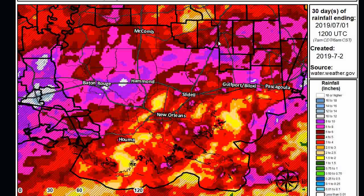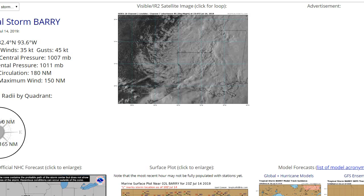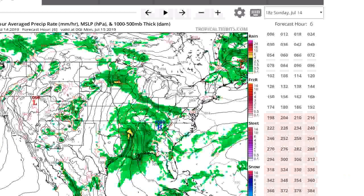Regional rainfall. What's this? All right, so this is the rain that's fallen over the last 30 days. Over Baton Rouge, it looks like over the past 30 days they may have gotten 10 to 12 inches of rain. So 8 to 10, 10 to 12. A lot of rain has fallen in some areas, but again, there could be areas that have gotten more rain. We just don't have the observation for that area. So unfortunately, we just don't have that.